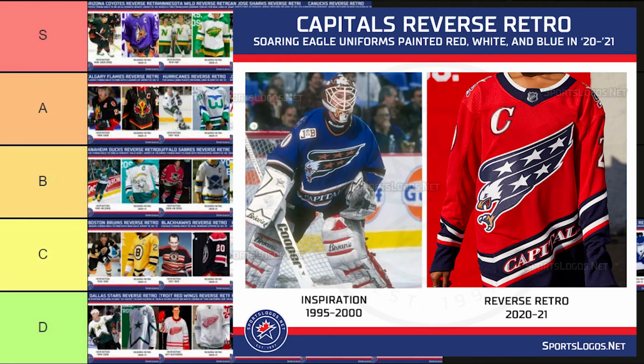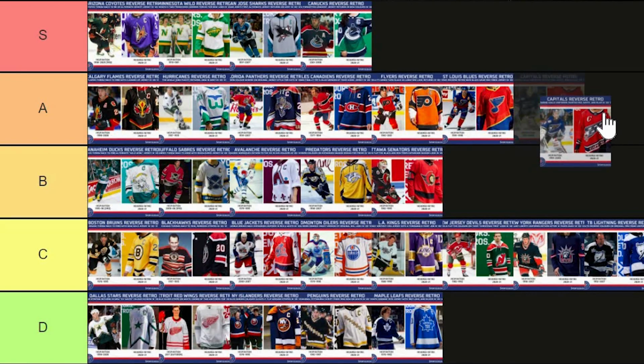Next we'll be taking a trip to the nation's capital with the Washington Capitals. I love their old eagle logo, and I like how all the stripes are lined up with it, but I also like how they kind of mixed their current colors in with it. I think it's a really nice design. I think this one's solid A tier.